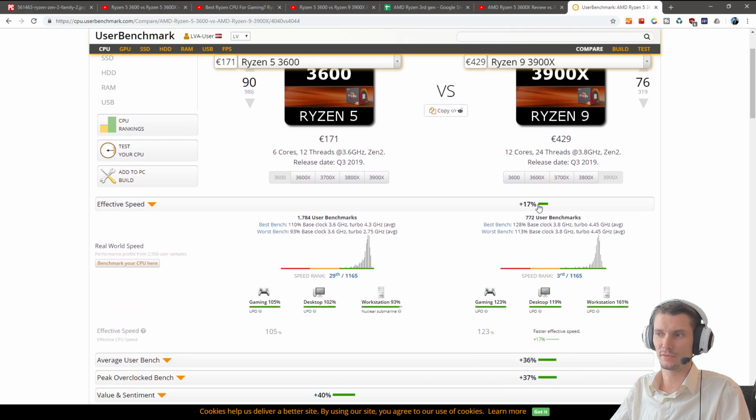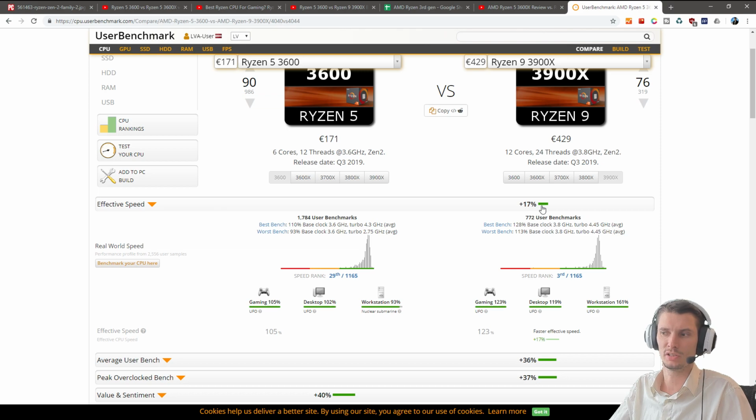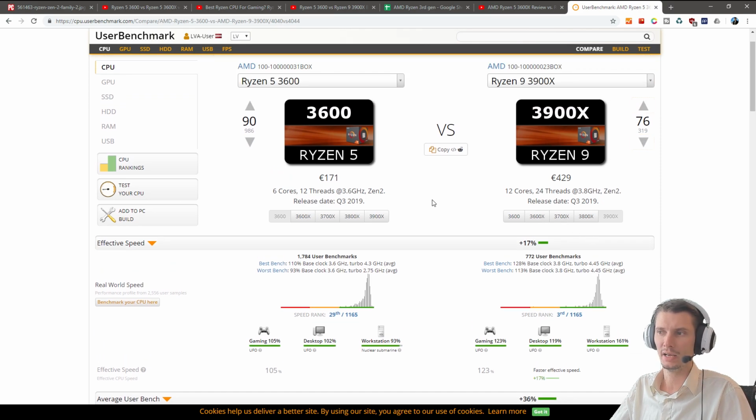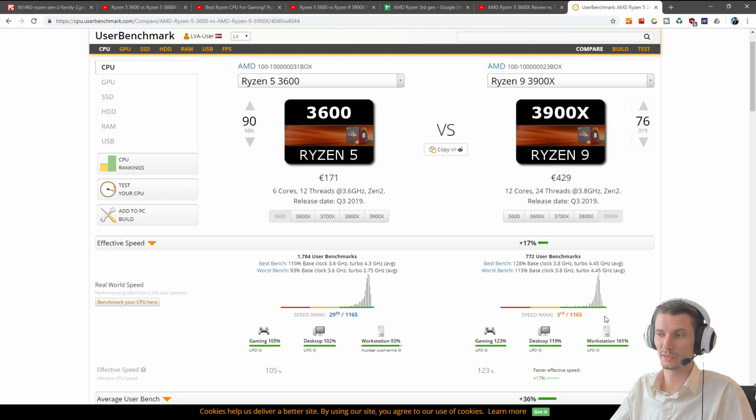This site itself shows there's 17%. I'd say it's not as high a difference from the cheapest to the best. And the best currently, the 3900X, is the third best card ever in speed rank, and this is 30.